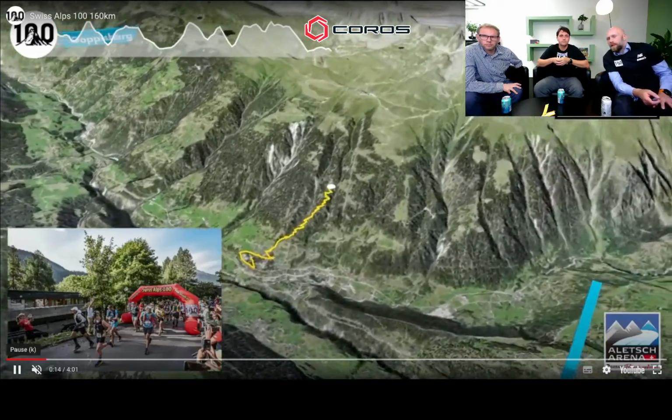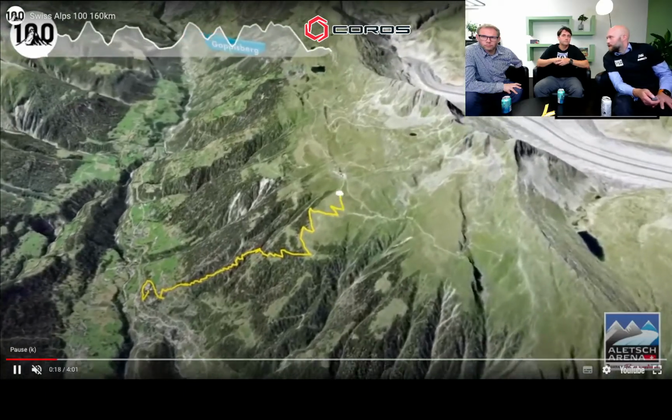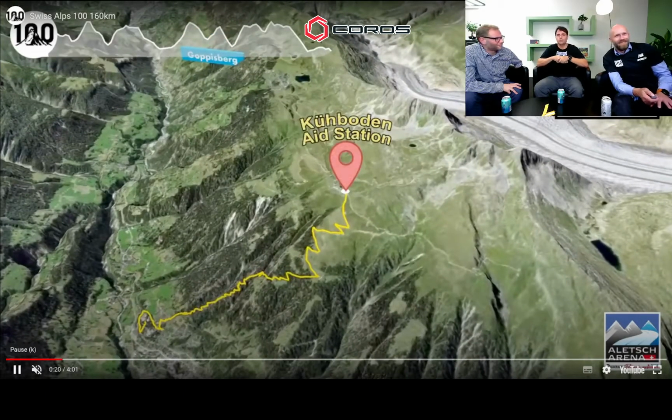You'll then be heading up the main hiking path, where you go to Kühboden. And I just want to mention here that I recommend you take it easy on that section, unless you're heading for the podium or you're a really strong runner. If you go for like a 2 hour pace to the first aid station, I think that's fine. Even if you feel strong, just take the time. It really helps you out later.